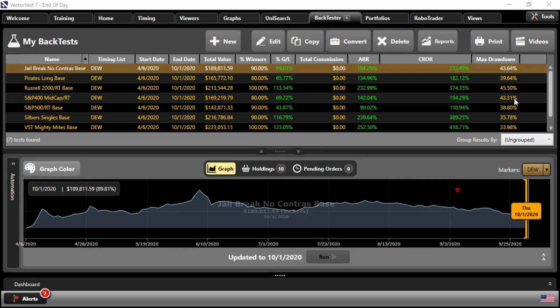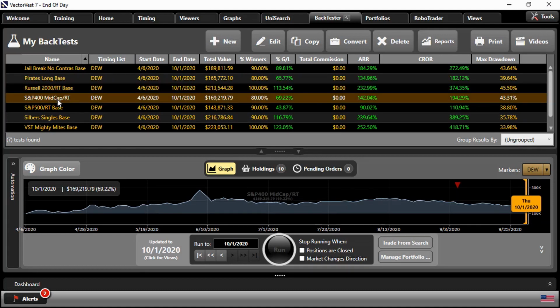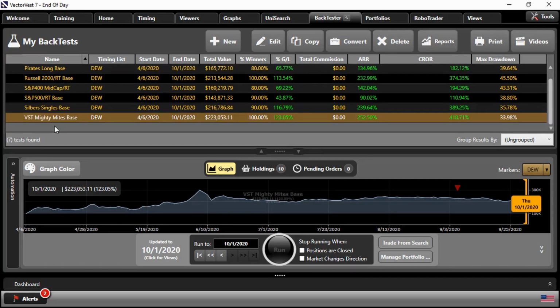Here is their max drawdown. So the max drawdown is the biggest pullback in the equity curve of the portfolio. The equity curve is showing us that pullback graphically. It also shows how the portfolio performed by holding the stocks past the DEW down signal. So let me just toggle through them quickly so you can see their equity curves. Here's Pirates Long, Russell 2000 divided by RT, S&P 400 Midcap divided by RT, S&P 500 divided by RT, Silver Singles, and VST Mighty Mites.